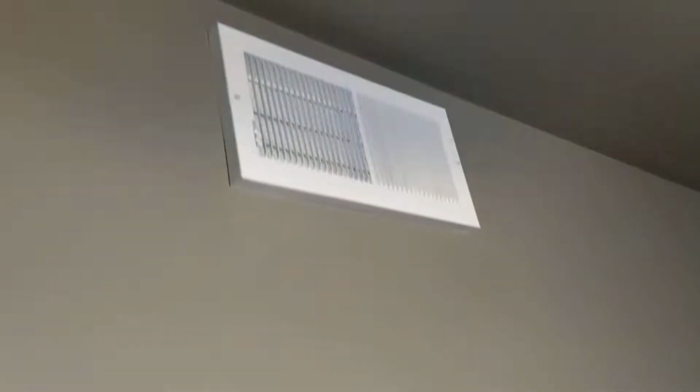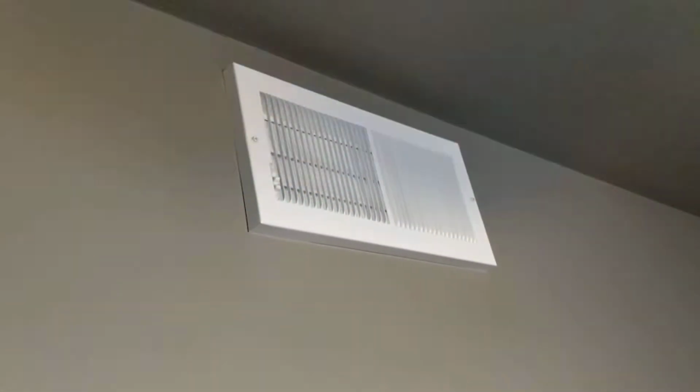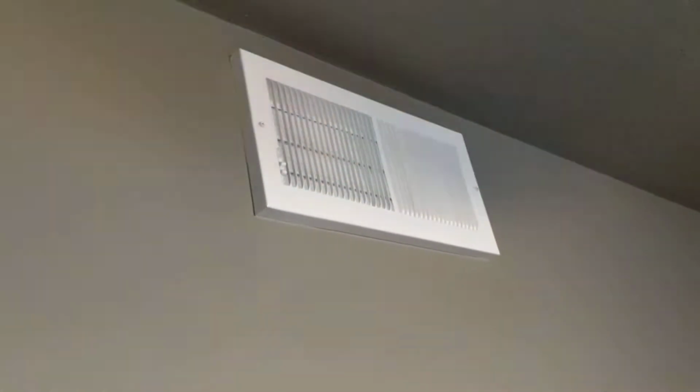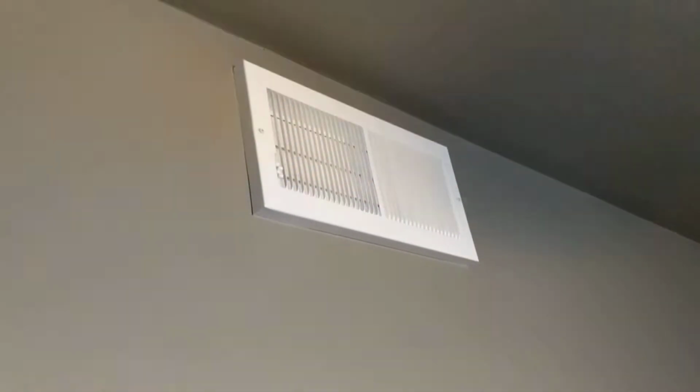And then the details matter, you know. The vents have to be removed. Those old 1950s vents that have been painted over 1,000 times. Those get removed and replaced with these new ones. They're just cheap vents from Home Depot.